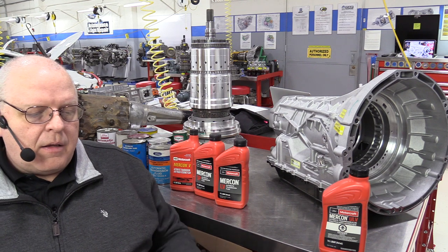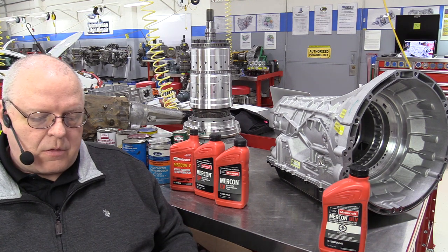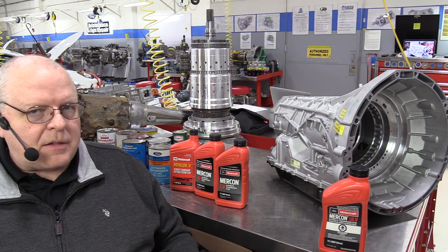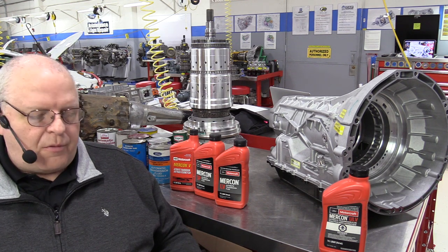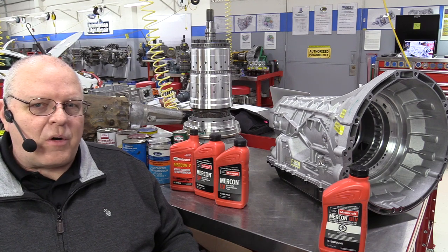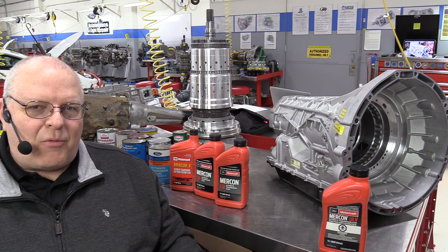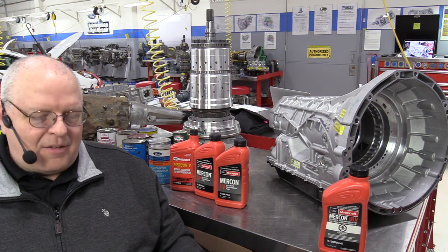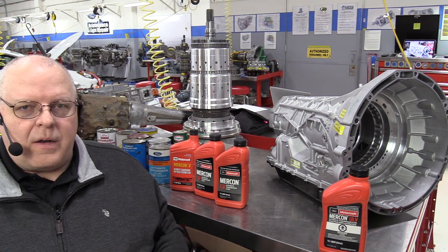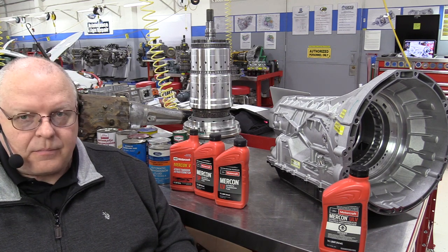WSS-M2C949-A is the ultra-low viscosity fluid specification. I suspect that's got to be an issue with the Ford fluids as well. And so that's unique, because I've never heard of another fluid that you needed to shake the bottle up before you poured it in the vehicle to make sure that you're pouring in a consistent mix of fluid and additives.